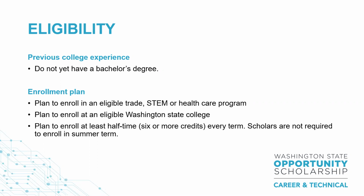I'll show you where you can find the list of eligible programs on the WSOS website near the end of this presentation. You must plan to enroll at an eligible Washington State college and must be enrolled by the start of the quarter. You must plan to enroll at least half-time every term. So that means you must be enrolled in at least 6 credits. Scholars are not required to enroll in summer term, but can receive scholarship funding during summer if taking summer classes.